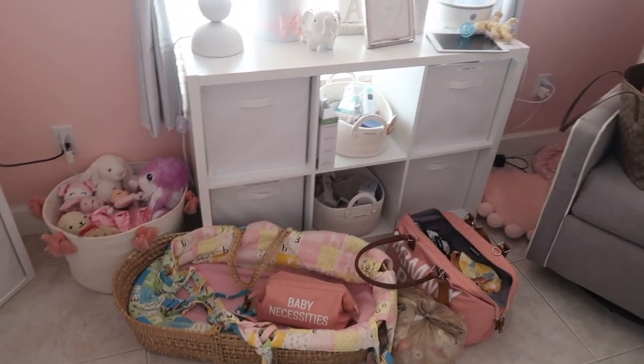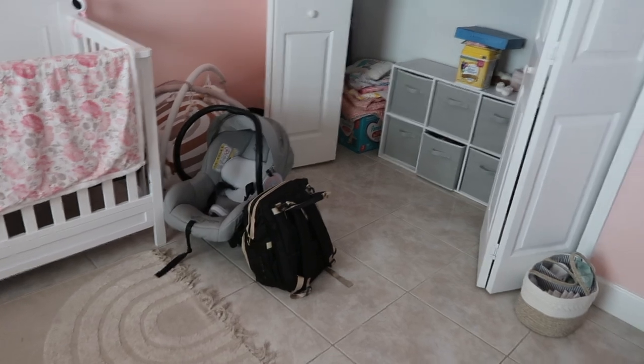We did just get back from a trip and her room is so messy, so I'm gonna clean it. But this is basically the state of the room. It's just a mess. Everything's a mess. Let's start cleaning.